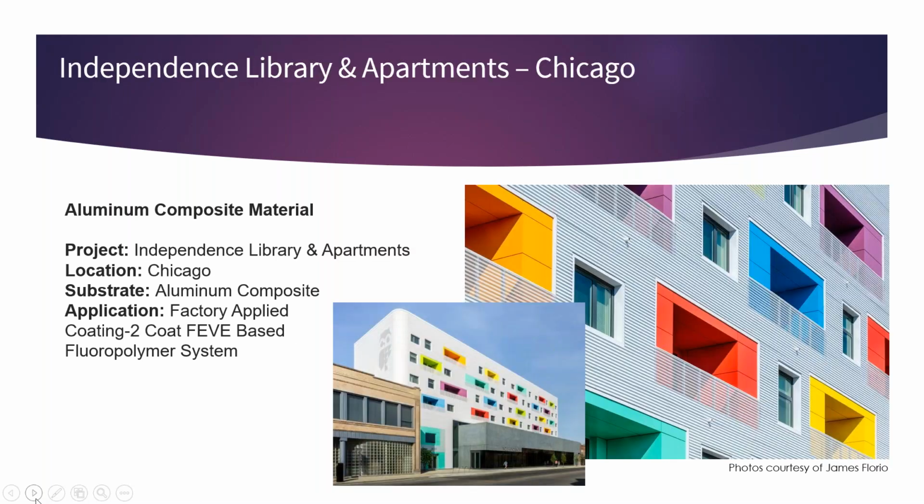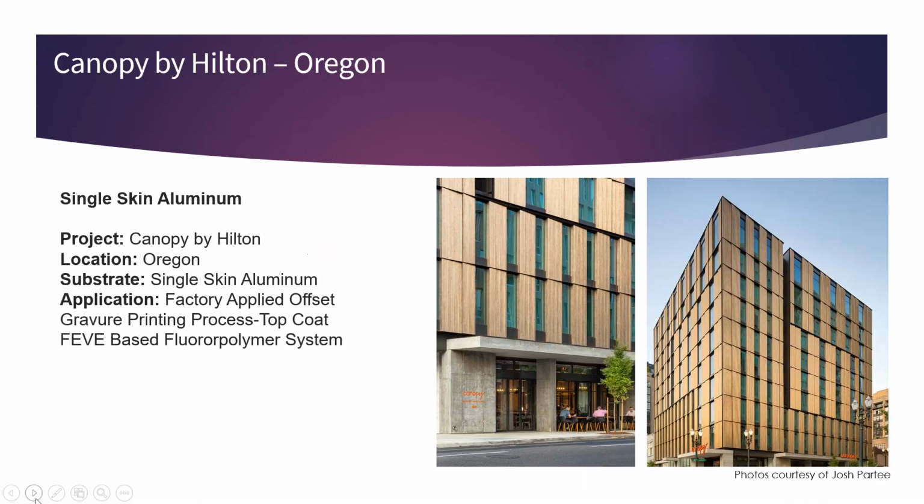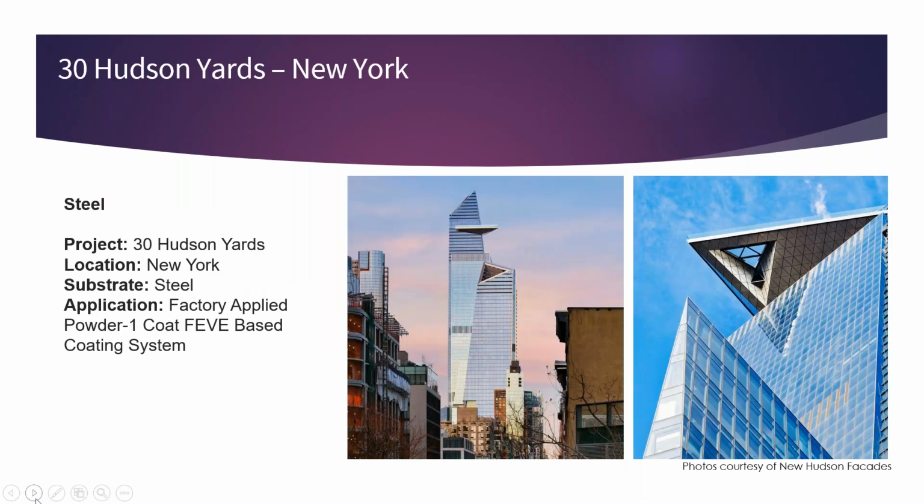And here's where that bright color comes in. And you can imagine if those colors started to fade, it would just really be sad, I think, for the building. Here's an application where they're actually using a single skin aluminum instead of that traditional sandwiched ACM panel. And this is the Canopy by Hilton in Oregon. Here's a powder application, and this is one of the Hudson Yards towers. There's several towers there. FEVE is used on a few of those, the newer project.